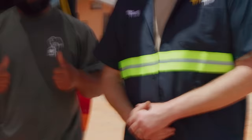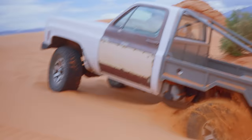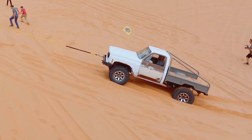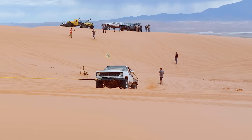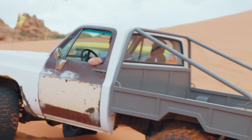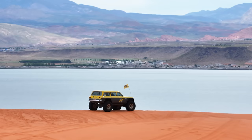Next up is challenge number two. This situation is pretty similar to challenge number one. We have another car stuck in the sand, but now it's gonna be much more difficult because this time it's at the bottom of a massive bowl. These bowls are nasty. Every way out of them is up, and going up through the sand is very difficult. Not only that, but this Chevrolet C10 is stuck in two-wheel drive, which means that the recovery rig is gonna have to do most of the heavy lifting here. Which is why we're taking this trail on with the next member of Matt's fleet, the Morvair.